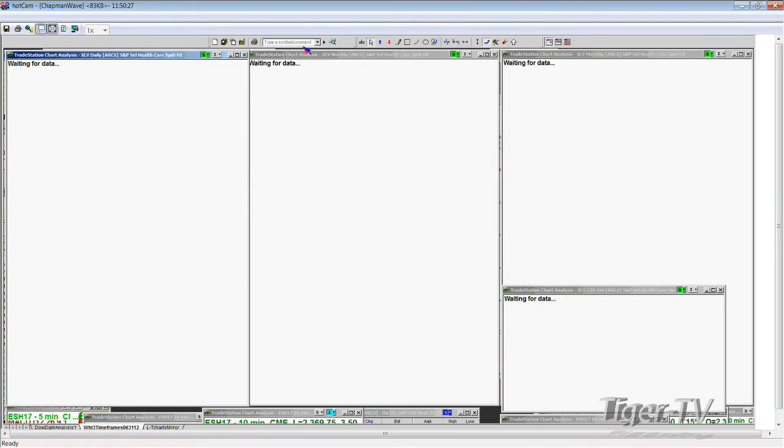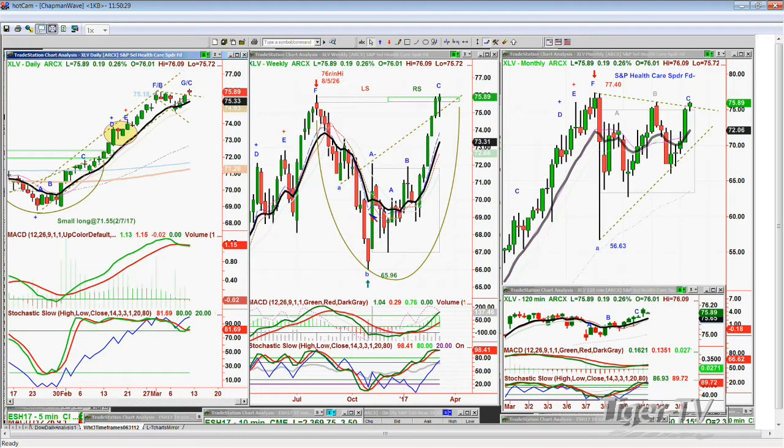You remember that I had a question about the XLV. We're still long the XLV. It's done very nicely. It's at 75.89. We've been long since 71. No big deal. It's 4 points. It's nice. But I was hoping that this would be a much longer term weekly and then a monthly trade.